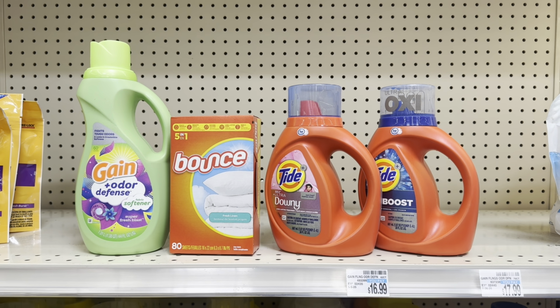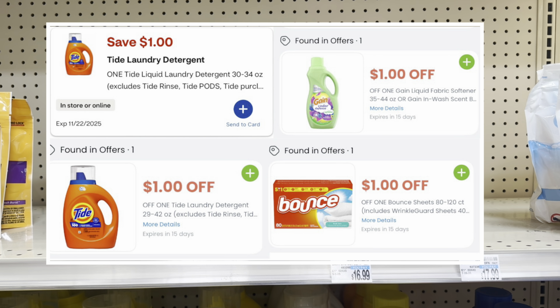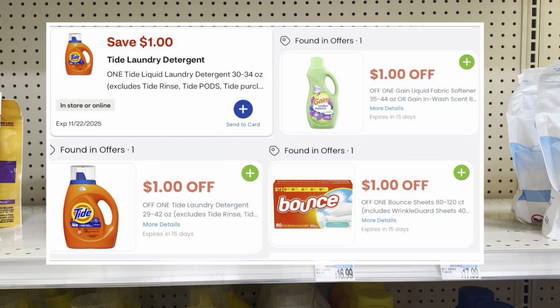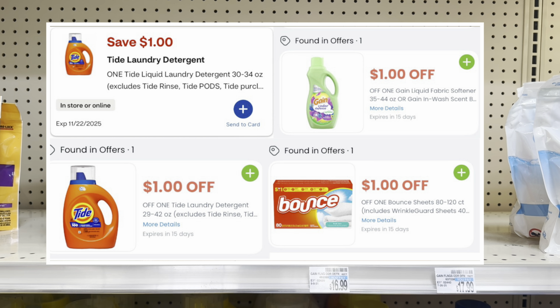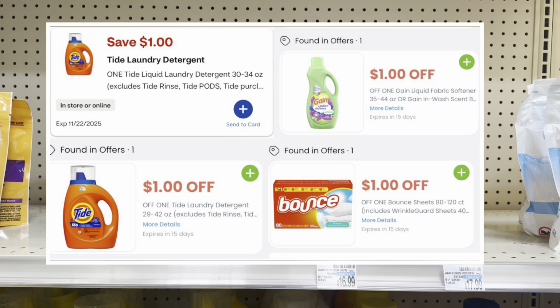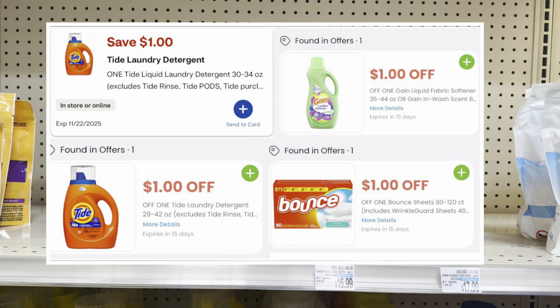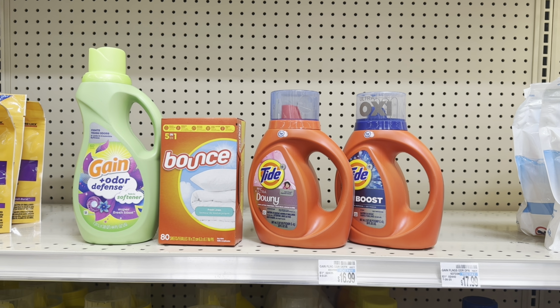These 4 items will total $21.96. Use 2 $1 off coupons for the Tide detergent, 1 from the app and 1 from Coupon 24 app, and a $1 off Gain coupon from Coupon 24 app, and another $1 off Bounce coupon from Coupon 24 app. The 4 coupons will take off $4 and you pay $17.96, get 4 back, making them $13.96 or $3.49 each.